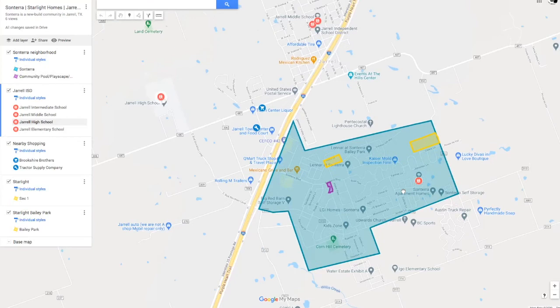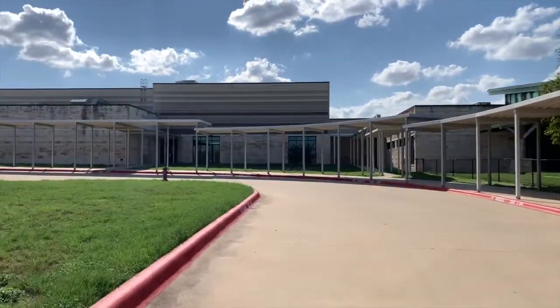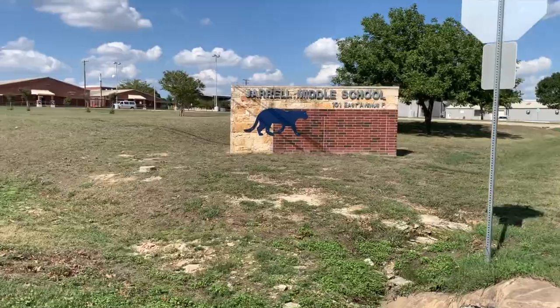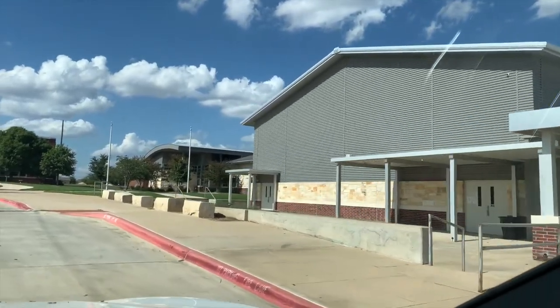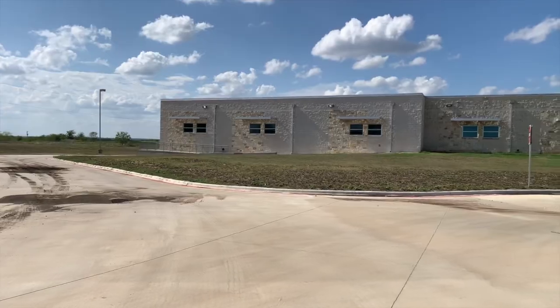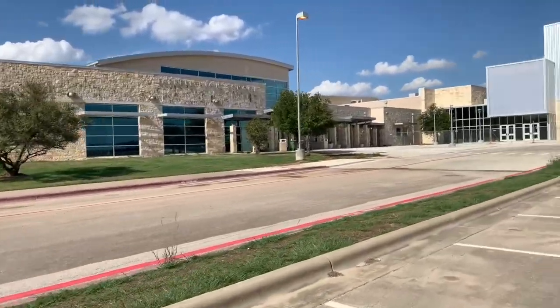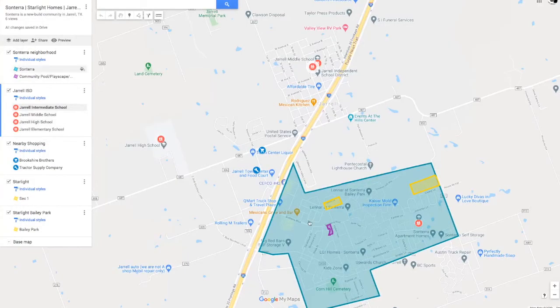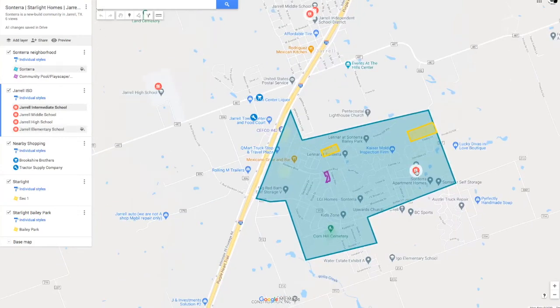And then here are the different schools. So definitely within walking distance. It's about a mile from the amenity center. So about a 20-minute walk, 4-minute drive. You've got the elementary, and the elementary is grades pre-K through third. And then you have the intermediate school that is grades 4 and 5. And then you've got the middle school, which is grades 6 through 8th. And then over here, you've got the high school, of course, grades 9 through 12. So high school is about a 5-minute drive from Sonterra. The intermediate and the middle school, about a 6-minute drive. And again, the elementary could be in walking distance.